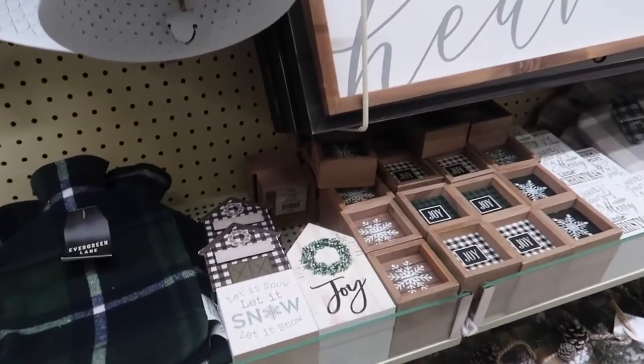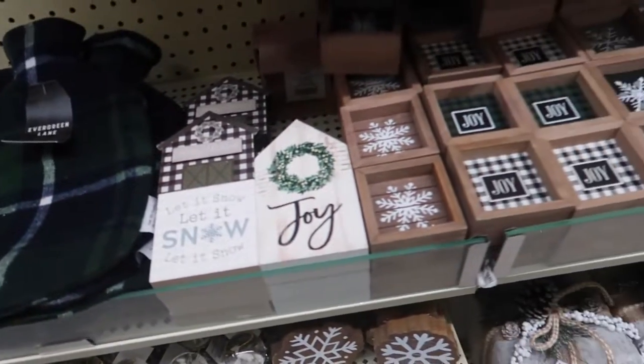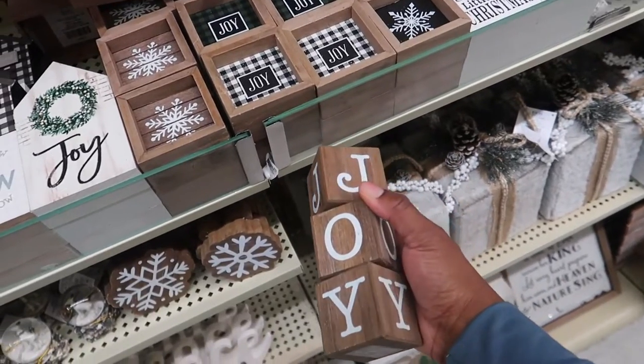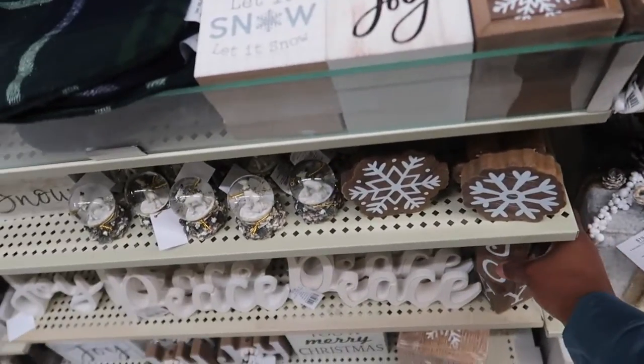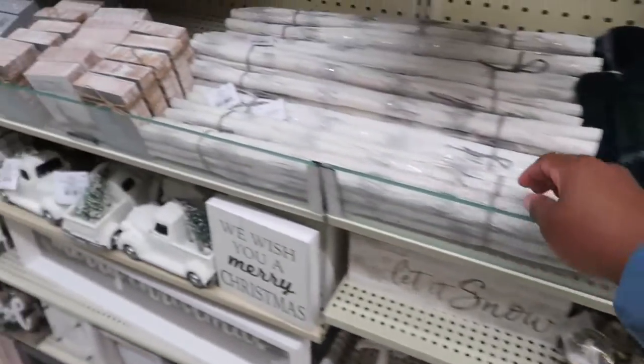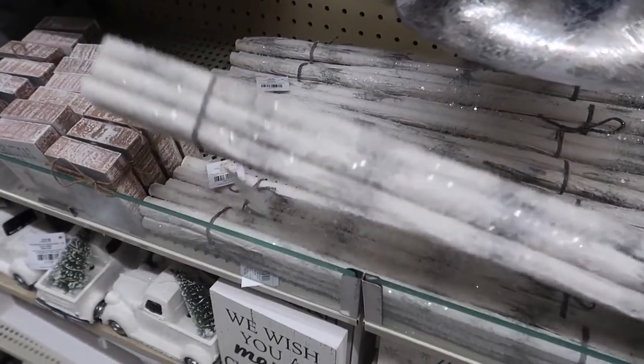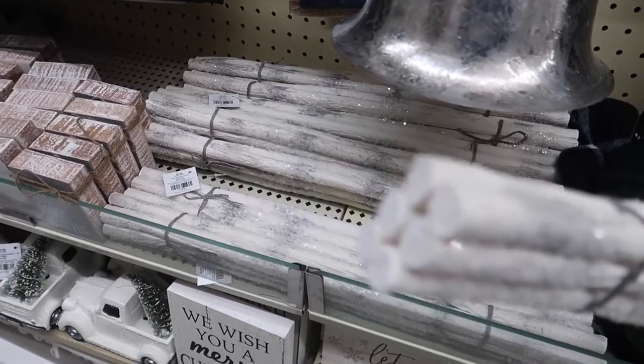That's what I'm doing for my Christmas. Even I strangely kind of like this, but I know I won't get it. But I do like it. And then they have like sticks. Oh, these are really faux sticks. They're super light. Wait, I think they're made out of like styrofoam.